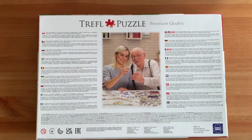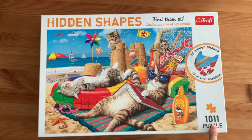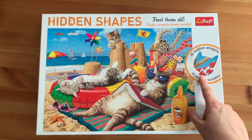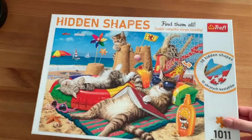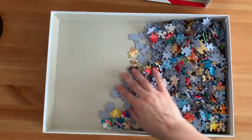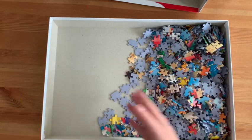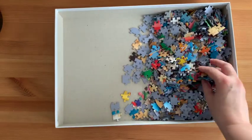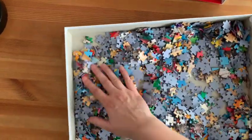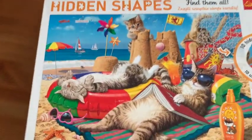So that's the background of the puzzle. So that's my Trefl hidden shape puzzle. It has 1011 puzzle pieces and has this hidden shape in it. Let's open this up. And you see, if they had made the puzzle box half the size, it would fit also. So let's close this.